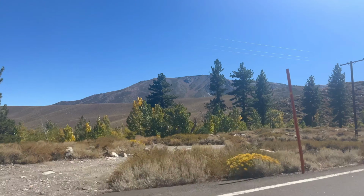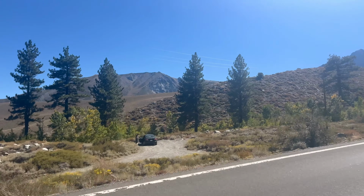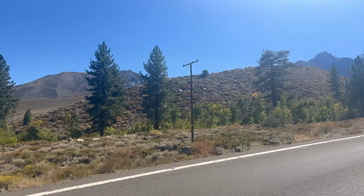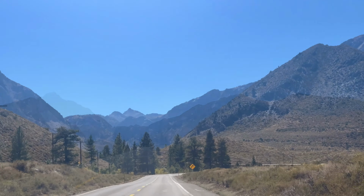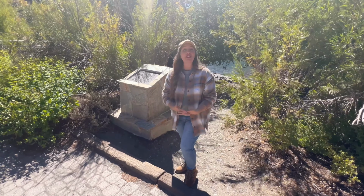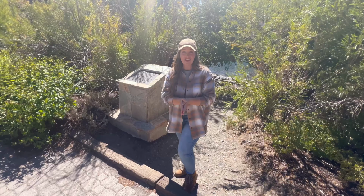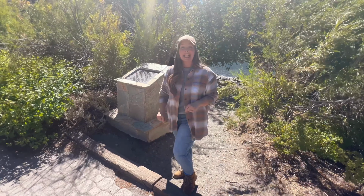From McGee Creek, we're driving just 6 miles up the road to a favorite lake of mine that's stunning year-round, but it might be just a little extra popular when the fall colors are on full display. Another wonderful spot to see the fall colors here in Inyo County has to be Convict Lake, so let's see how that fall foliage is developing this last week of September.